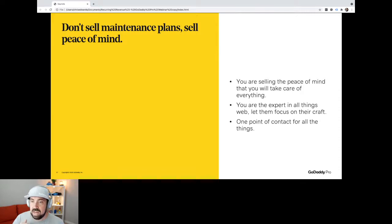And also, it creates one point of contact for everything. So by offering maintenance and hosting and all these other pieces that you're putting into one package, they know that whenever their website has any kind of thing going on, they can just call you or send a ticket in to you and you're going to take care of it. And that's all they've got to worry about. And it makes them feel so much better knowing that they can just reach out to you and you're going to be the one who takes care of getting them back up and running so they can go focus on other things, instead of having to call their web host, and call the guy who runs their plugin updates, and then reach out to this plugin over here to see what's wrong with it. It just makes it a lot easier on them.